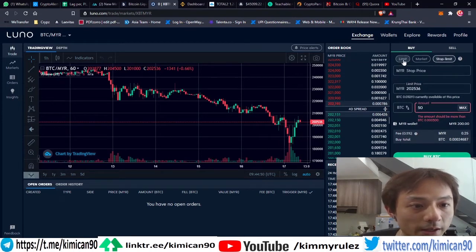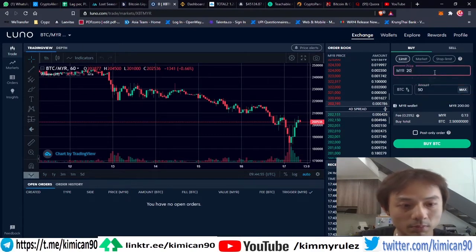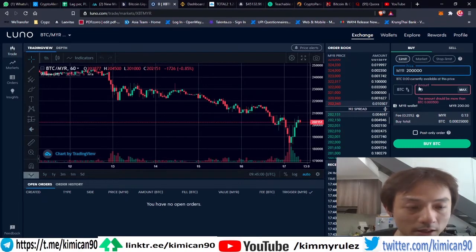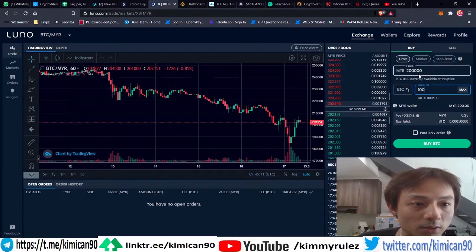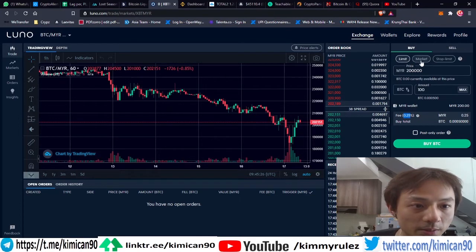Okay, so if you buy at limit, meaning to say if the price reaches 200,000, let's say, you will need to spend a minimum of 100, right? So if you were to put a limit, meaning when the price of BTC touches 200,000, then this order of 100 ringgit will kick in, right? And the fee is 0.25%, which is much lower than the quick express buy that I showed you just now, right? This is the buy here.